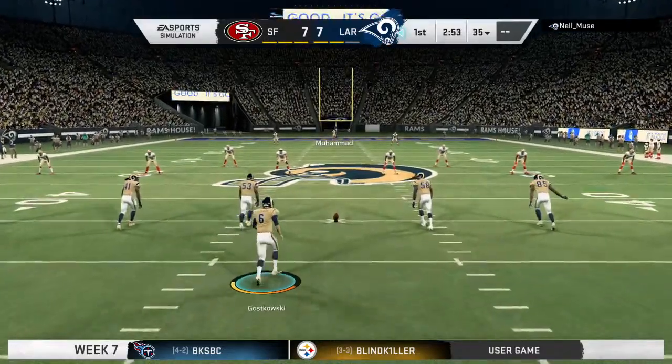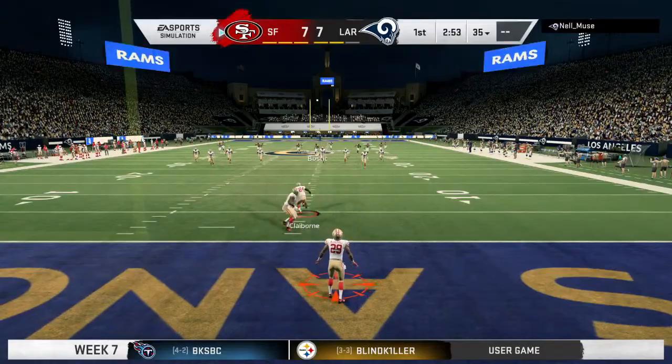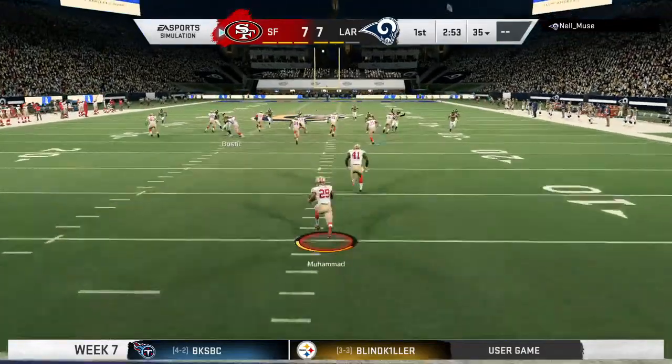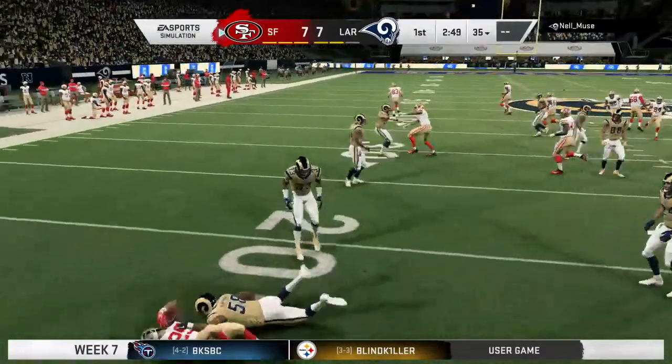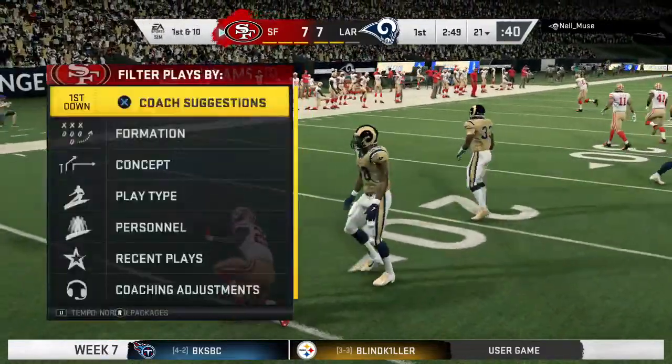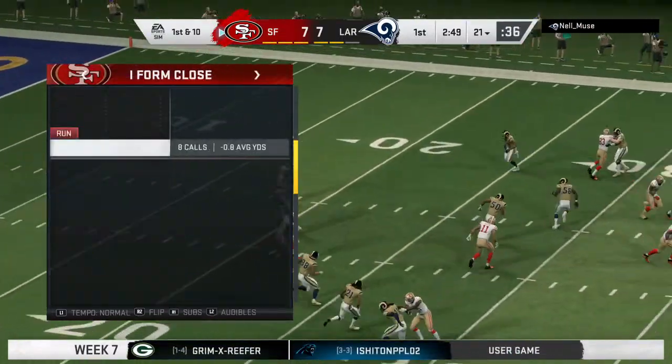So all even at 7 now as they kick it away. That's fielded in the end zone. And he'll wind up about 4 yards shy of where he would have been if he had taken a knee, as they'll start at the 21-yard line.